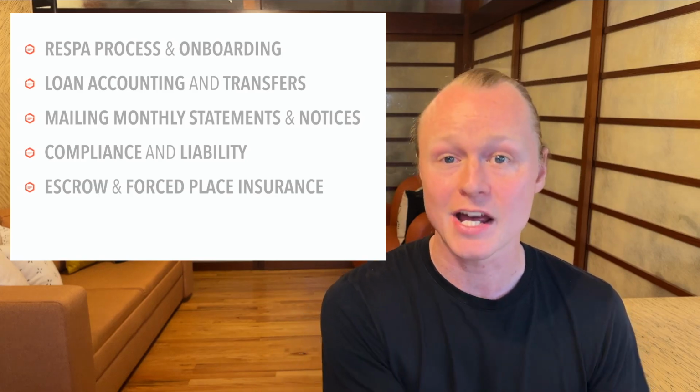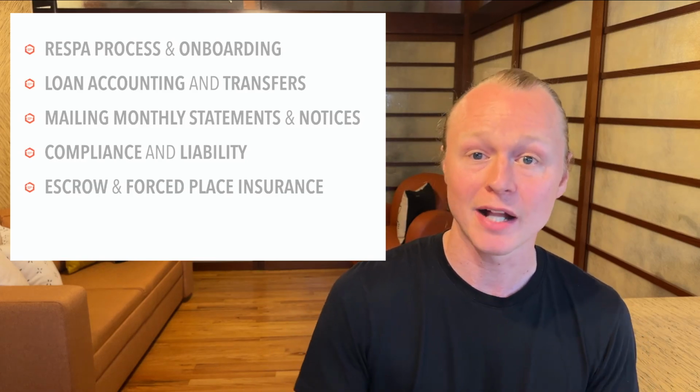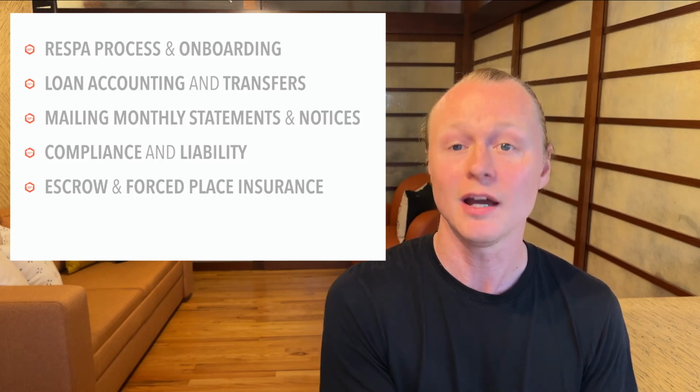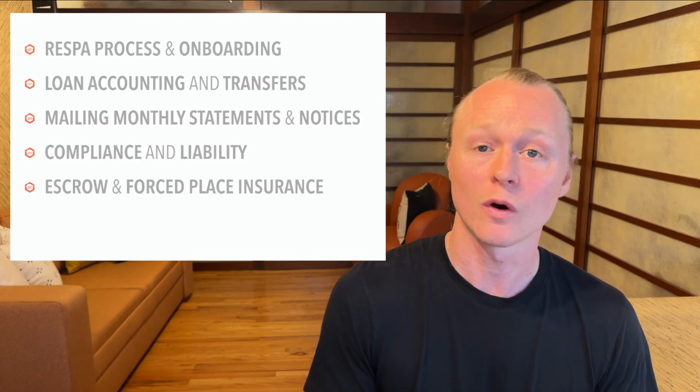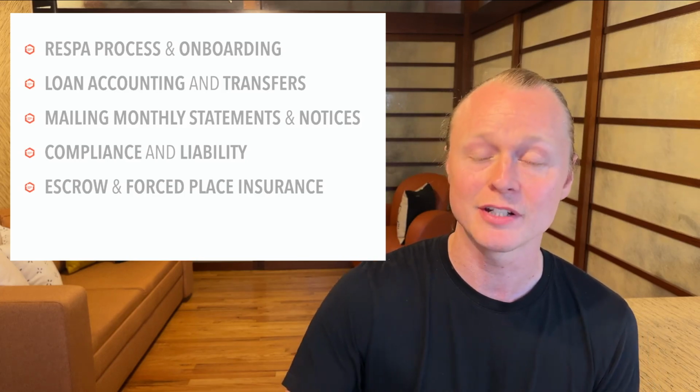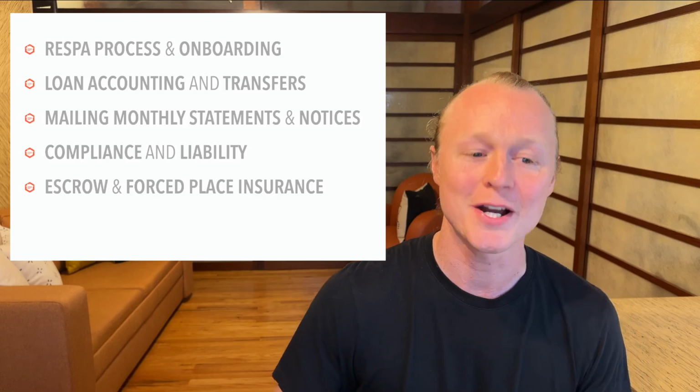And the same with escrow accounts. Accounting and balancing an escrow balance, if the loan servicer is making the tax payments on a property or holding funds to pay the insurance company in escrow, you don't want to have to deal with that. Having a loan servicer makes life much easier.